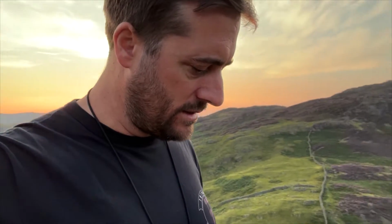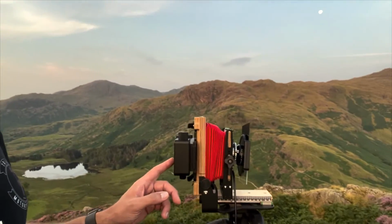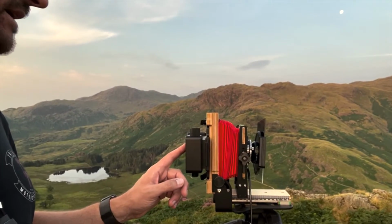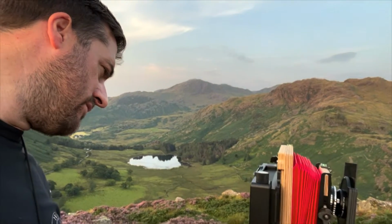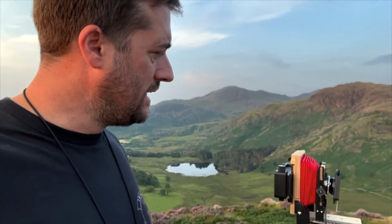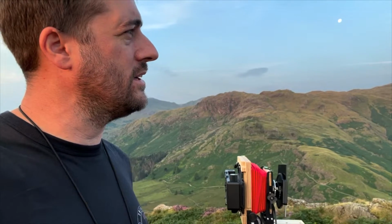I've got the 6x17 back on it. This is the iDay 6x17 back, with a dark slide here. It takes 4 shots at 6x17. You get 6 shots at 6x12, and 5 shots at 6x14. That's what it will take, and you put little inserts in it to get that. I've got a 0.9 grad on just to hold back some of the sky.